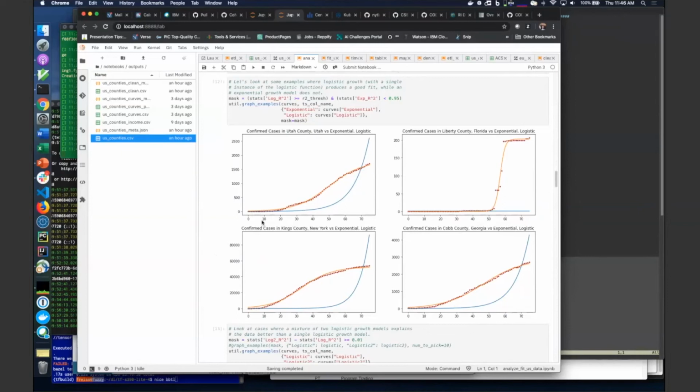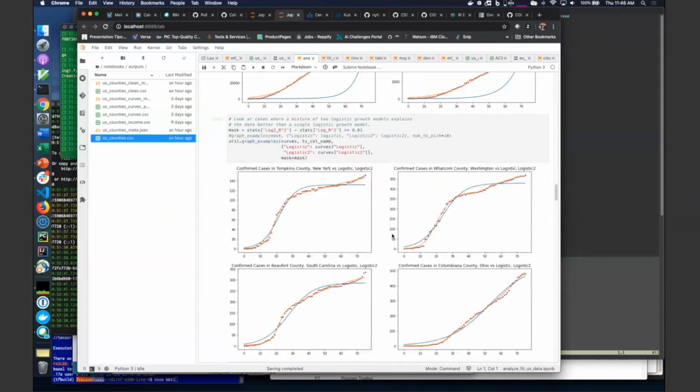You can also look for counties where the fit with 2 logistic curves mixed together is significantly better than the fit with 1 logistic curve. That's an indicator that you cannot explain the progression of the outbreak in that county by simple logistic growth. Something more complex is happening underneath. You can see these curves have more complex shapes. Again, that's an interesting way of identifying some time series you'd want to do some follow-on analysis to.